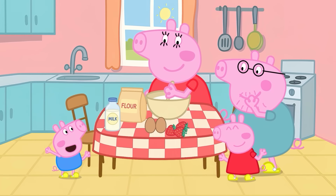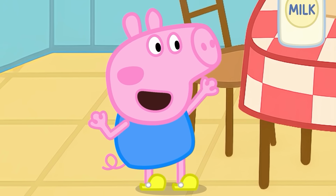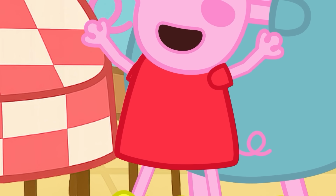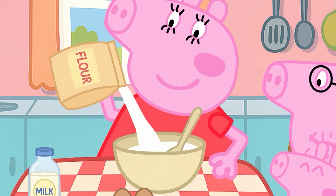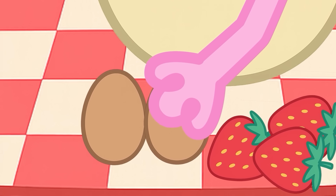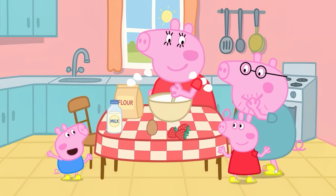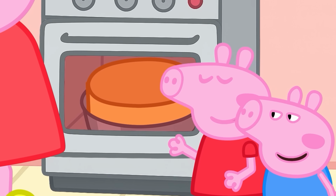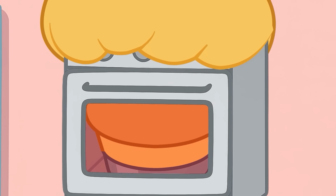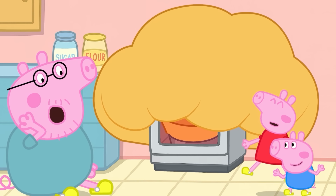One sunny day, Peppa and her family decided to bake a very special cake. Hooray! Yay! But they didn't know it would turn out bigger than anyone imagined. Whoa! The cake began to rise, and it grew and grew and grew until, boom! It became a giant cake.